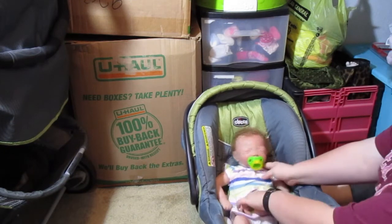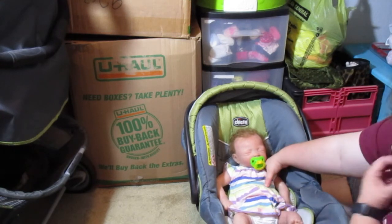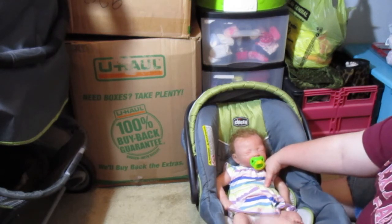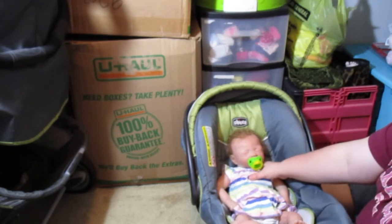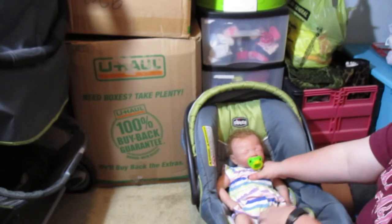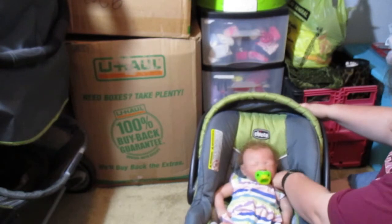Okay, watch her butt. There we go. The second slot she's right at with the infant insert in, but in order to use this infant insert, Kiko says it has to be on the lowest setting. But if you put, here is the highest setting.